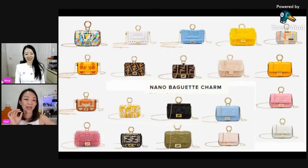OMG. There's just no word. I tried to pick, but there are even more, I didn't get every single color. If you want to go for the regular, just Napa leather, which is the bottom right side, there are so many more colors. You want the black, or blue, dark blue, green, but any material that you like, if you feel like I want a sequin little charm, go for the bottom pink.